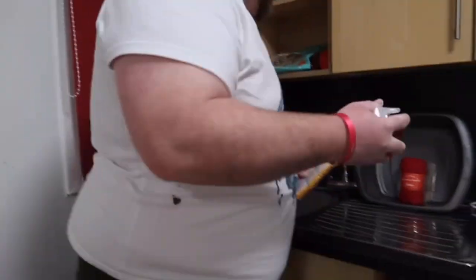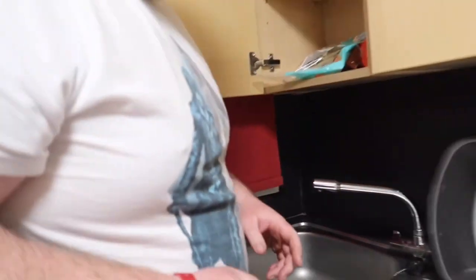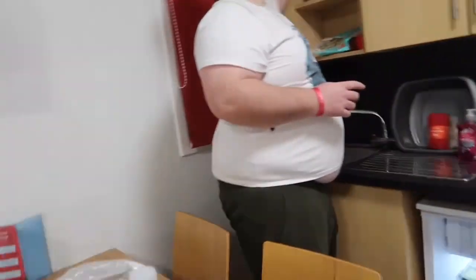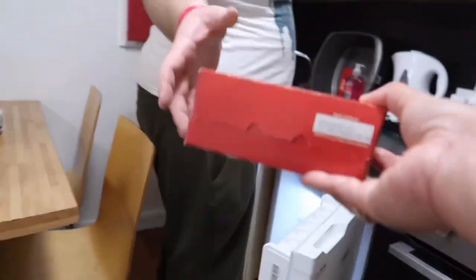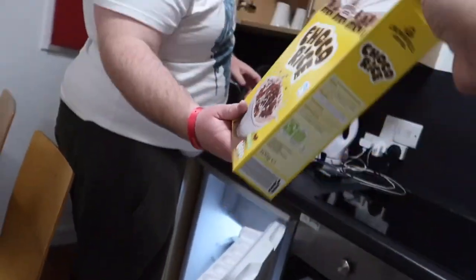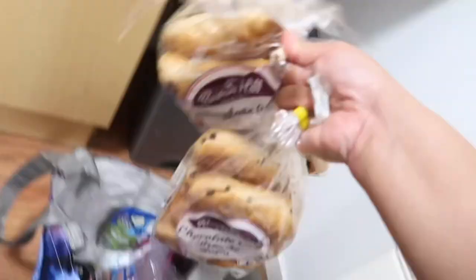Oh, there's no hand wash, isn't there, Dad? So I got a hand wash. Yeah, I forgot to bring it from home. But anyway, this is what we brought from home. I will show you. We have Ferrero Rocher, Kellogg's, Ritz, Choco Rice, and Brioche bread, two of them.